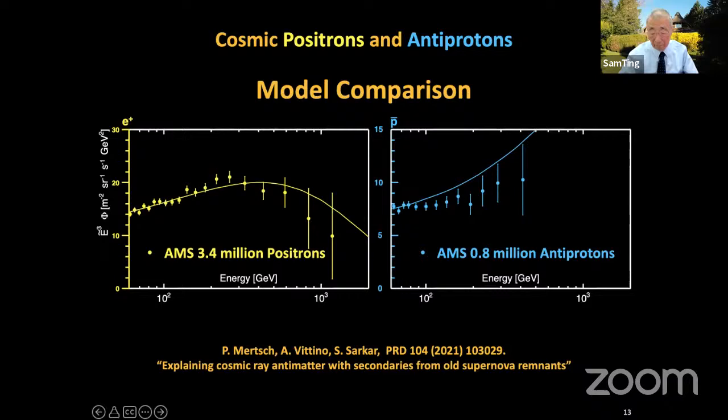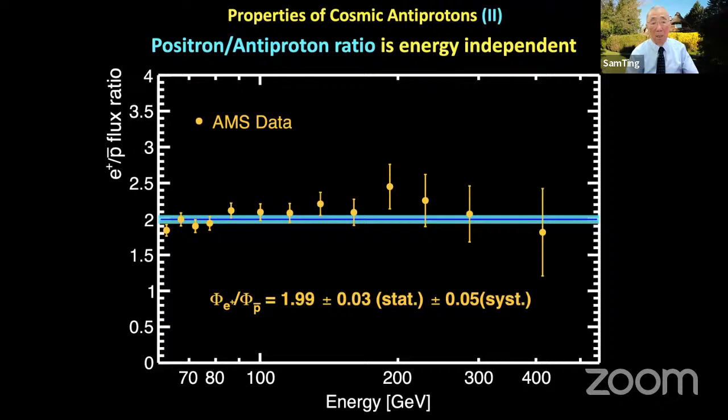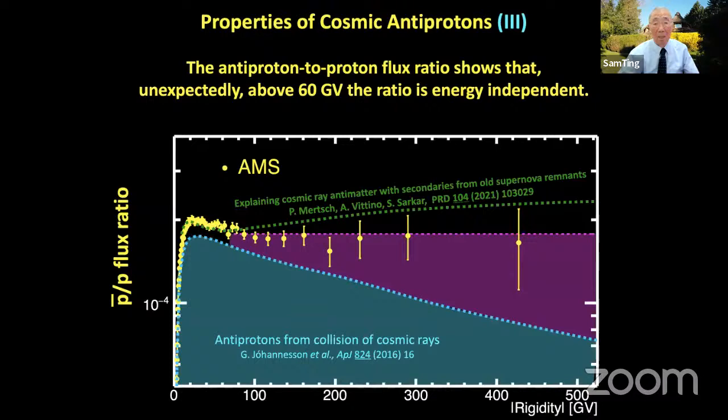The second property is positron antiproton ratio is energy independent. If you look at the positron to antiproton flux ratio, the flux ratio is 1.99 plus minus 0.03 plus minus 0.05, all the way up to half a TeV. The third property is the antiproton to proton ratio showed that unexpectedly above 60 GeV, the ratio is energy independent. And this ratio cannot be explained from classical cosmic ray collisions, as by Johannesson, as well as from the latest model from Subir Sarkar. It is flat.